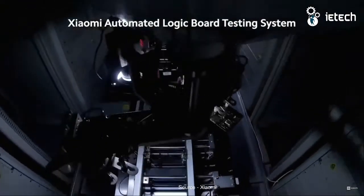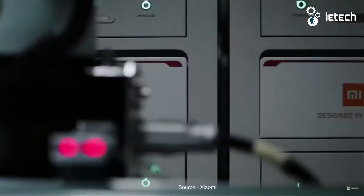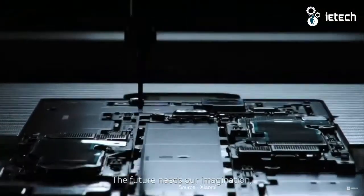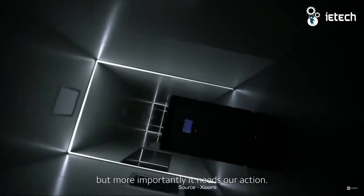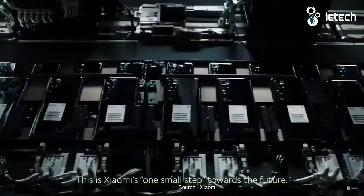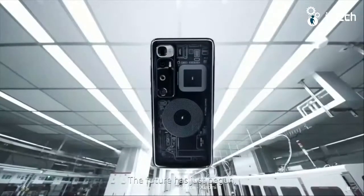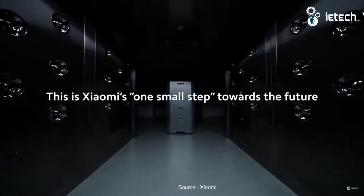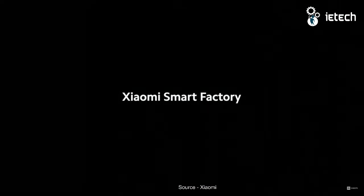In the future, a smartphone will be produced every second. The future needs our imagination, but more importantly, it needs our action. This is Xiaomi's one small step towards the future. The future has just begun. Xiaomi Smart Factory.